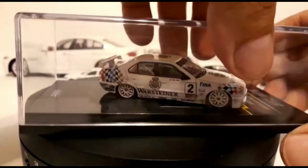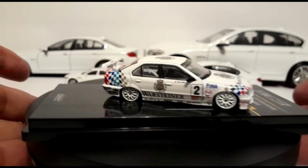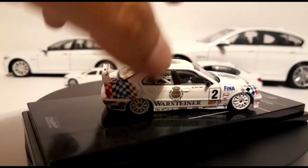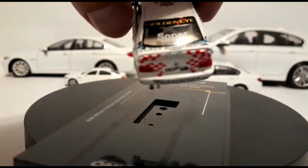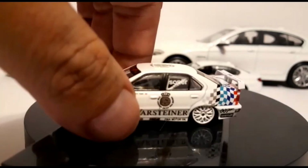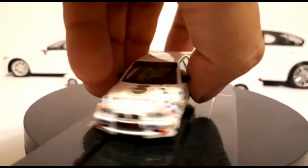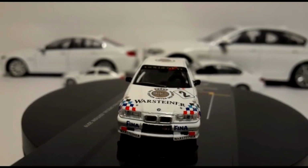And let's open this baby up. As you can see, it is fantastic. Really, really awesome looking. You can see the exhaust. It's got some kind of 007 tampos, and all these other racing tampos also. I definitely like this a lot.